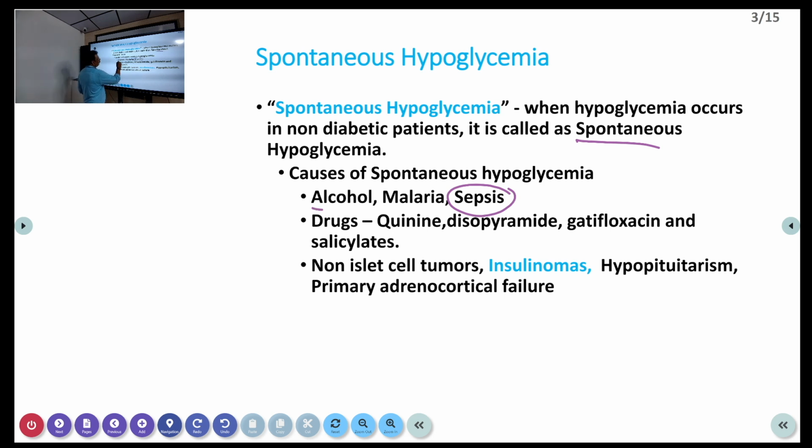Otherwise, alcohol can produce hyperglycemia, and afterwards the patient can develop hypoglycemia. Malaria can produce hypoglycemia because the malarial parasite utilizes glucose, and drugs like quinine can induce pancreatic secretion of insulin. They are secretagogues like sulfonylureas, so they can produce hypoglycemia. So quinine and malaria both can produce hypoglycemia. Quinine is a drug used in malarial treatment. Disopyramide, gatifloxacin, and salicylates can all produce hypoglycemia.